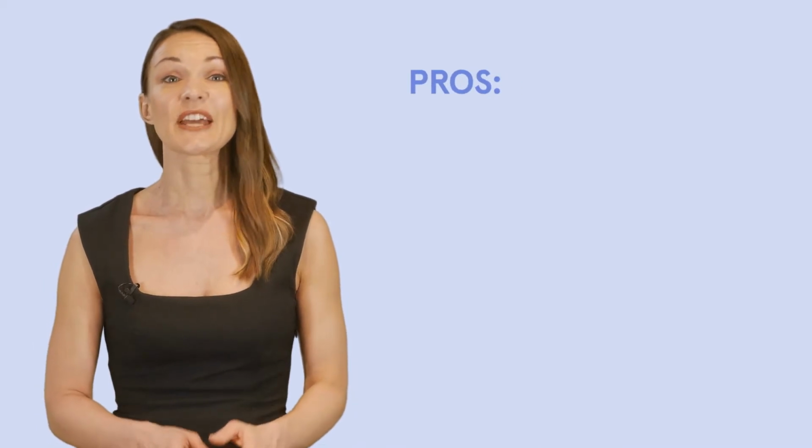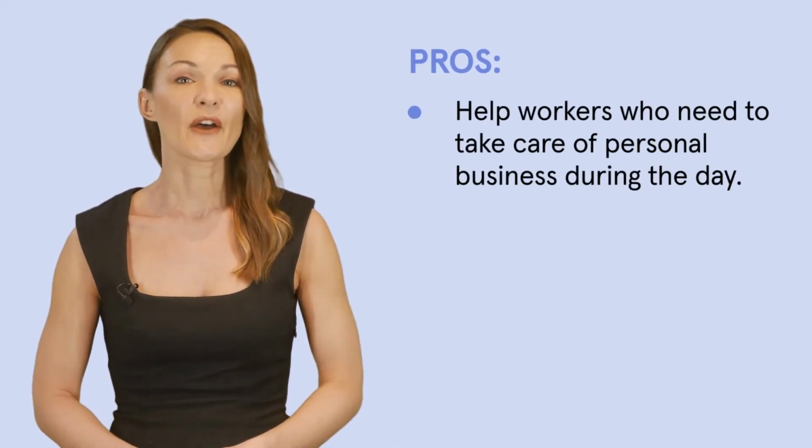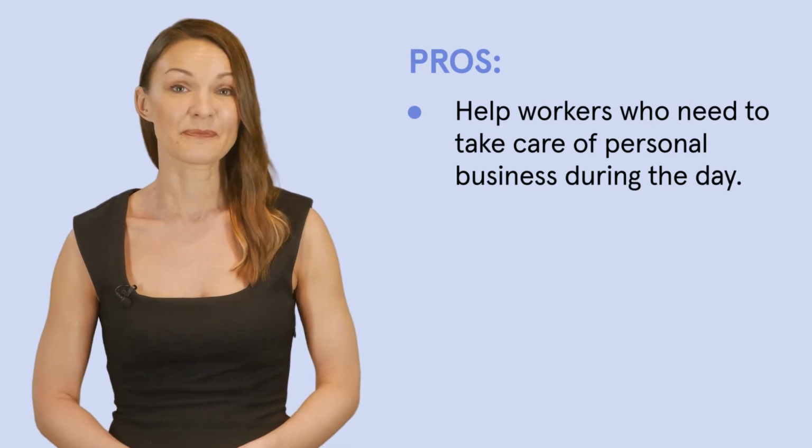This type of shift helps restaurant managers pare down staff during slower hours. Staff members won't be sitting around idle waiting for the restaurant to pick up, and managers save money. Split shifts can be used to help workers who need to pick up kids, go to class, or take care of other personal business during the day as well.